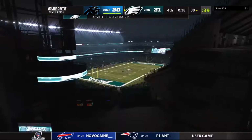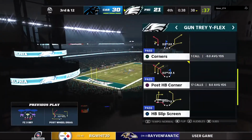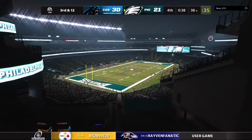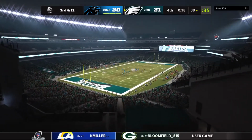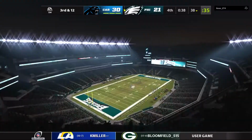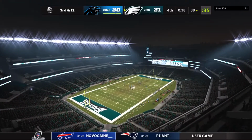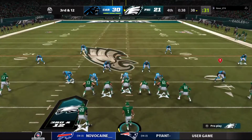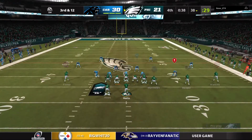Firing quickly, but it's incomplete. A lot of practice time, a lot of thinking goes into 2-minute drills, even on the defensive side. So now you want to make sure the guys understand. Continue to be aggressive, but make sure you're smart in doing so. An incomplete pass on that last play, and that means they'll need to come up with something here on 3rd down.